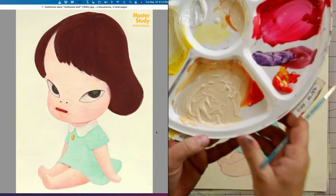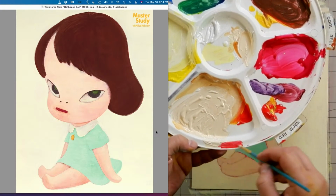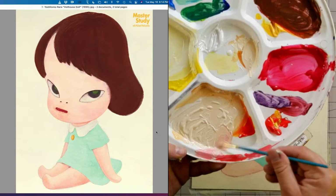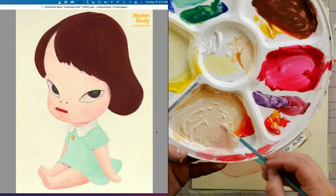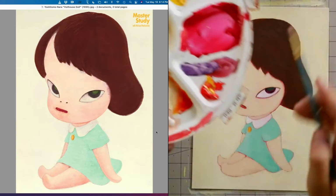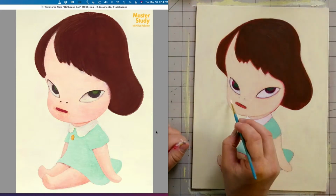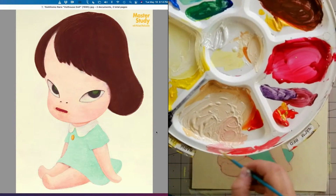So we've got our flesh color here. This is the color we mixed earlier, so we still can use this. I'm going to take a bit more red. That's a lot, Michael. Let's just blend this in. We can get as subtle as you want. And then put some glazing fluid on it. Okay. And then we can go in here. Just going to make it a little bit more rosy.